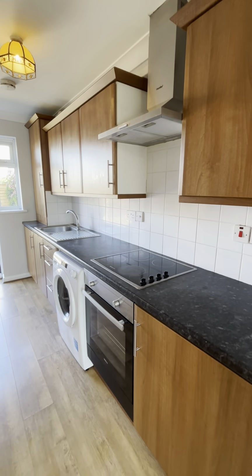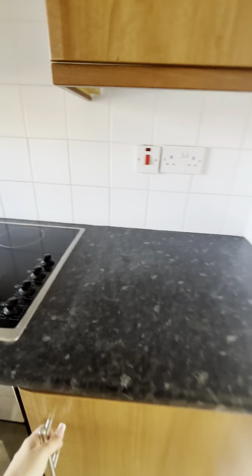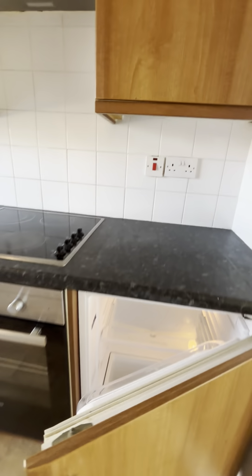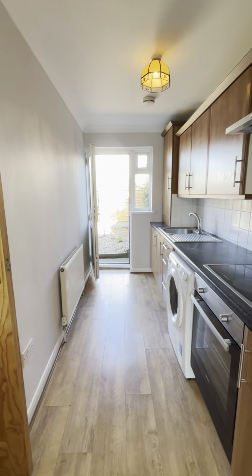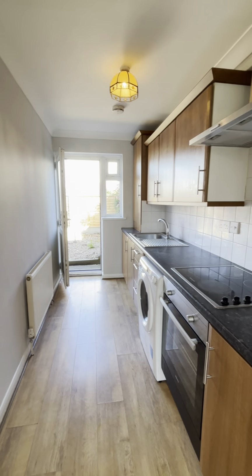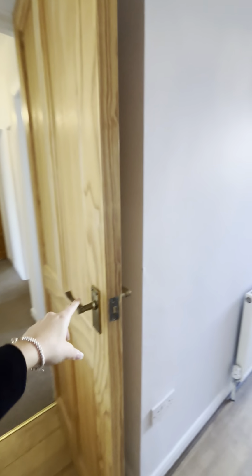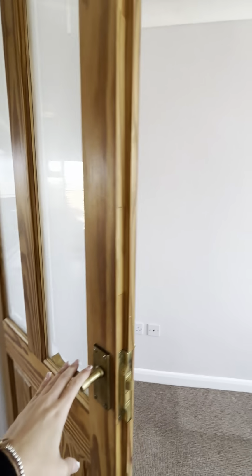In here you've got an electric oven and hob. It's a brand new washing machine, and you've also got an under counter fridge. This only has a fridge included with it. If you wanted a freezer, you will need to purchase that yourself. But due to the layout of the kitchen, the space in here is a little bit difficult. From what I'm told, some people usually shut this door and then you have room to stand a fridge freezer here. Or you could put it in the lounge behind this door, whatever you wish to do.